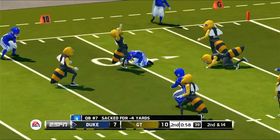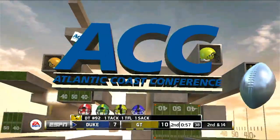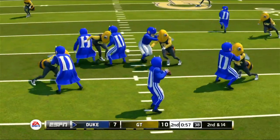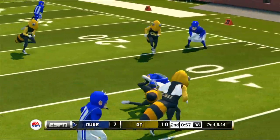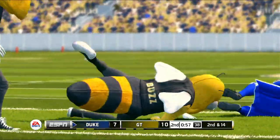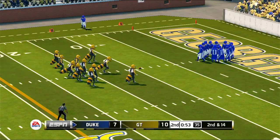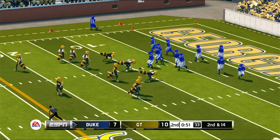Flushed out, and he's going to get sacked. They get to the quarterback and end that play before it even got started. This young man didn't even have a chance to make something happen. It's tough to find your receivers when the defense is in your face like that. So it'll be second and 14 after the setback.